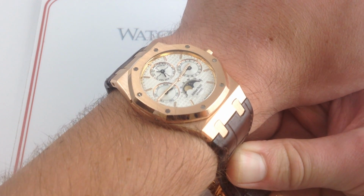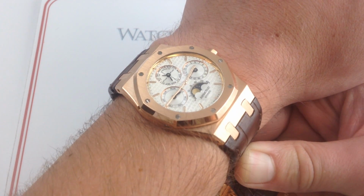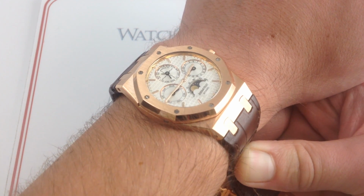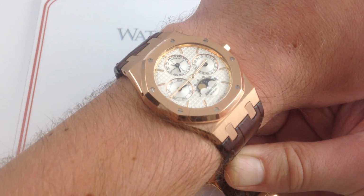Now, in 1981, less than a decade after the debut of Gerald Genta's original Royal Oak, the very first complication to be associated with the increasingly iconic model was the Perpetual Calendar, and to this day, these watches represent an important chapter in AP history and an integral part of the Royal Oak catalog.